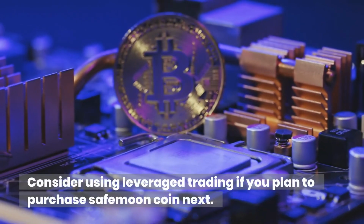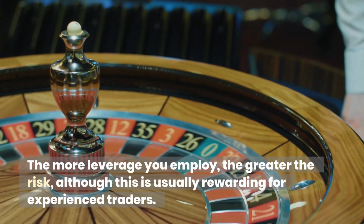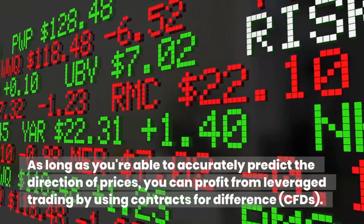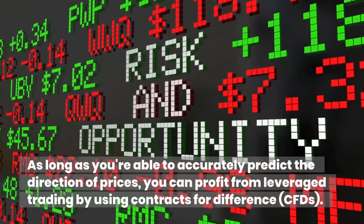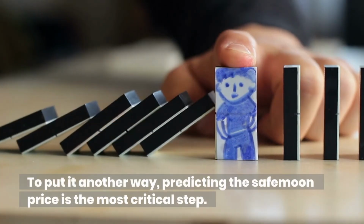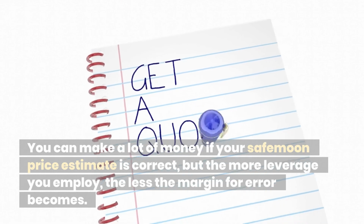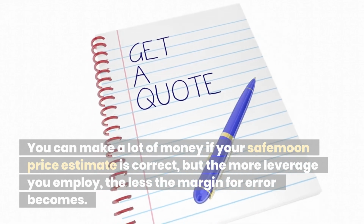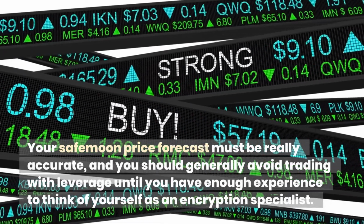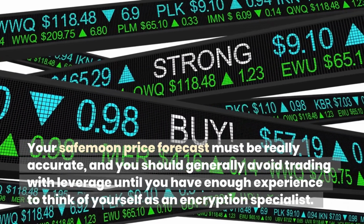Consider using leverage trading if you plan to purchase Safemoon coin next. The more leverage you employ, the greater the risk, although this is usually rewarding for experienced traders. As long as you're able to accurately predict the direction of prices, you can profit from leverage trading by using contracts for difference. To put it another way, predicting the Safemoon price is the most critical step. You can make a lot of money if your Safemoon price estimate is correct, but the more leverage you employ, the less the margin for error becomes. Your Safemoon price forecast must be really accurate, and you should generally avoid trading with leverage until you have enough experience to think of yourself as an encryption specialist.